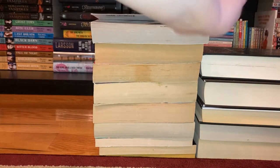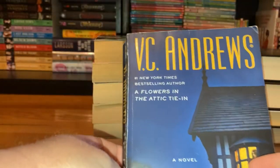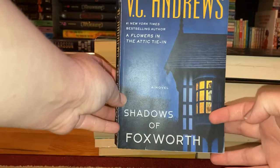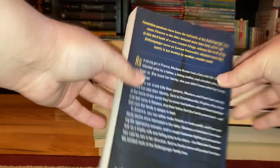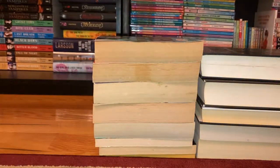But all right, guys, so next in the stack, there was a hair. Starts V.C. Andrews books. I am trying to collect all of these as well, and I didn't have this one. So this is V.C. Andrews' Shadow of Foxworth. And the bindings on these, you can tell they're used, but that's okay. It doesn't bother me. So there's that.